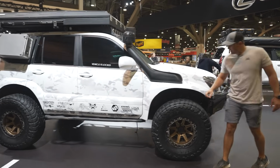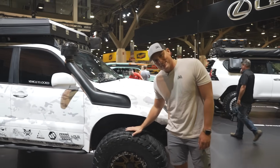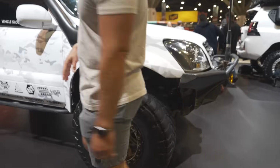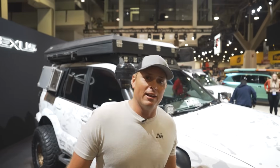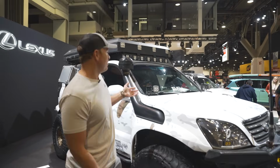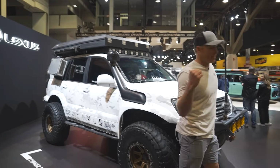What I love is homie might need to switch his tires out. He has definitely been using this vehicle and abusing it. These things can go 350,000 miles without any catastrophic damage. So if you are into Toyotas, I like this one.